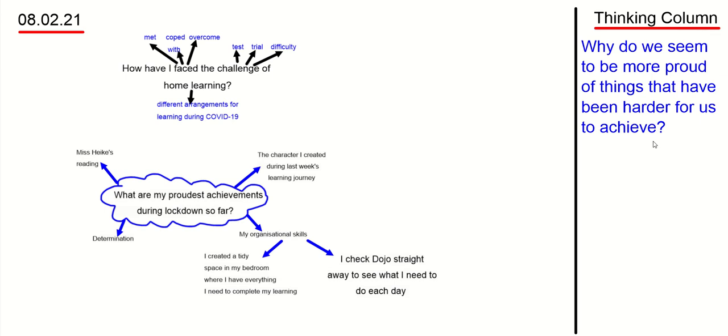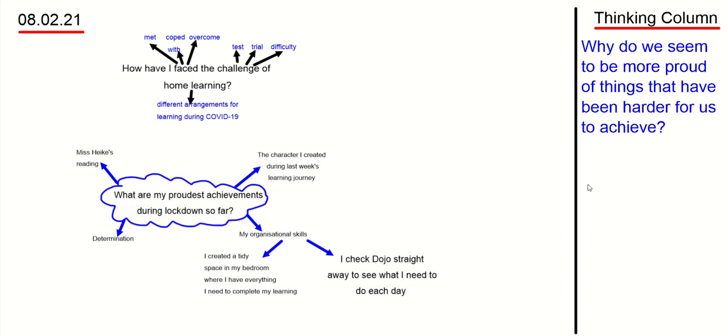Okay, so you now need to switch back to your normal writing pen. I have written this here, so this is like a bigger thinking column, but you will just write this underneath your question. So if I take you back, what we're going to write now is going to come underneath here. Okay, so why do we seem to be more proud of things that have been harder for us to achieve? And I think that's really true. I think things that are easy, we just take for granted a little bit. They just happen, we're used to them happening, and we don't really think about them very much.